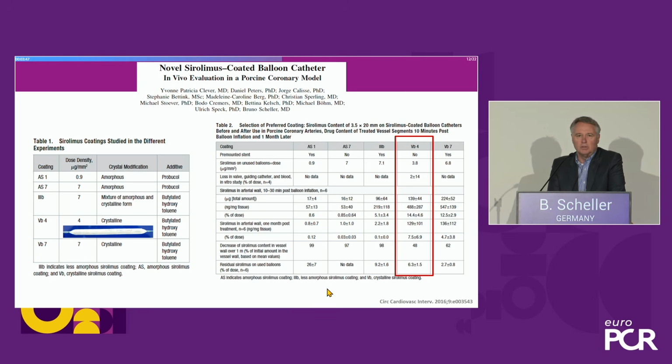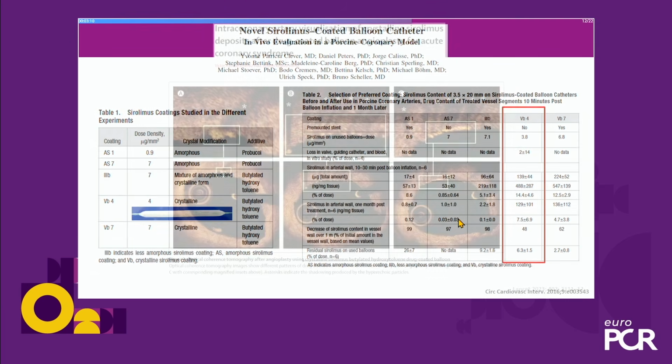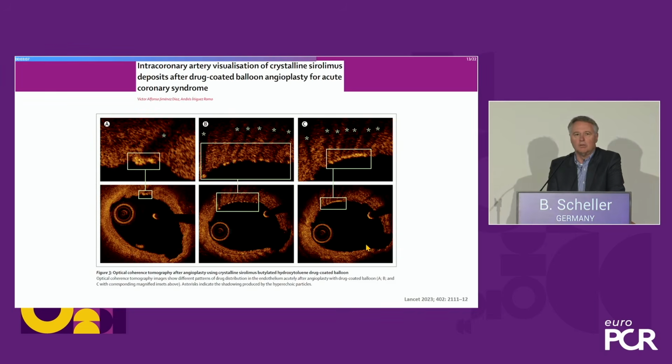But there's also hope in the limus field. This is preclinical data we published years ago. We looked systematically at different formulations of sirolimus on the balloons, from totally amorphous coatings to highly crystalline coatings. And interestingly, this highly crystalline formation with 4 micrograms per millimeter balloon surface resulted in a tissue concentration in the vessel wall at 4 weeks of about 50% of the initial dose. And that's exactly what we need when we try to use sirolimus for drug-coated balloons.